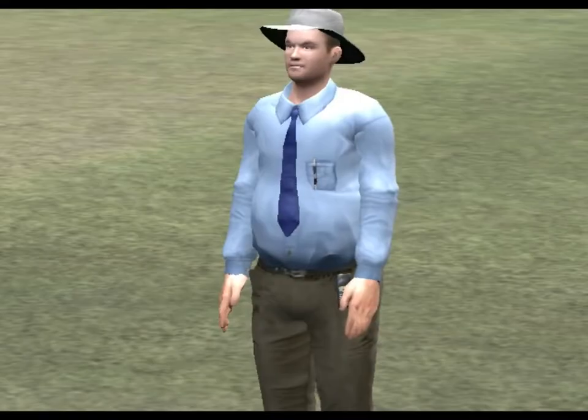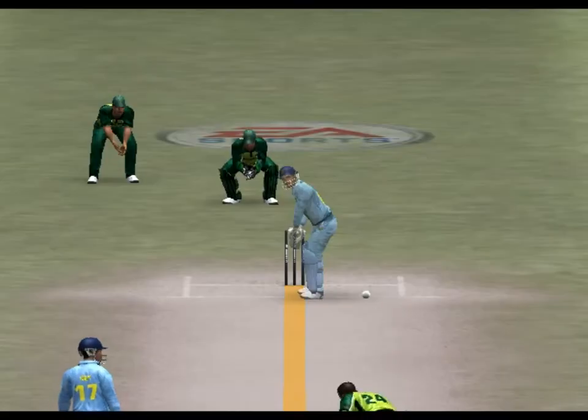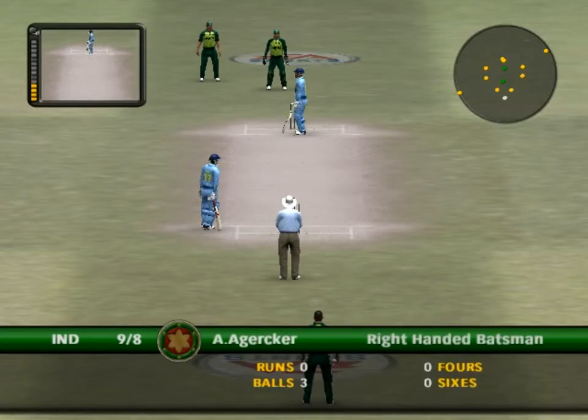Oh, that's close. The umpire turned that one down, but it did look very close.